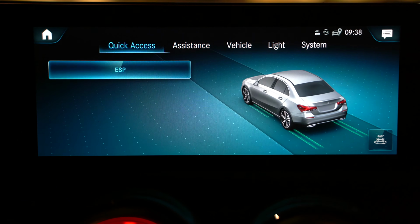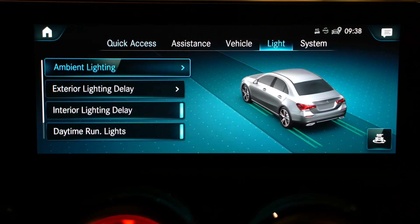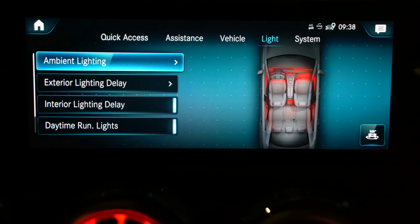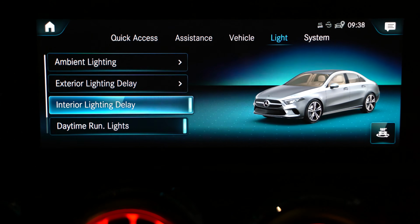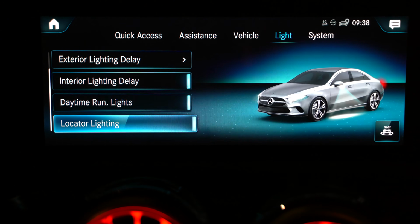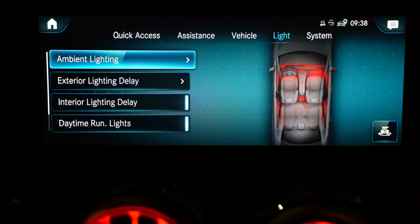So I just went to settings. From here is where you can customize some of your vehicle specific or light settings. So you can go to ambient lighting here, as you can tell. Exterior lighting, you can choose how long the delay is. Same with the interior lighting delay. Daytime running lights on or off, those are pretty much always on. So that is nice.